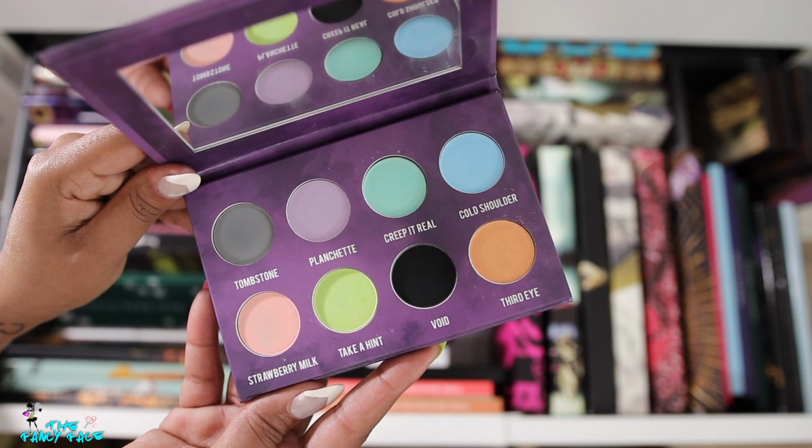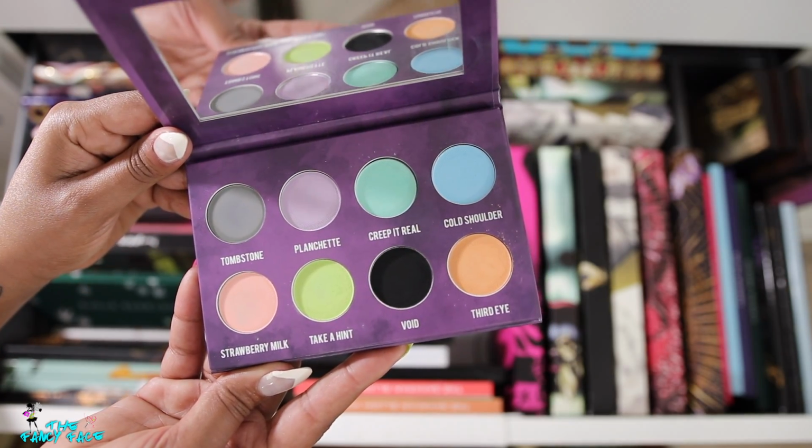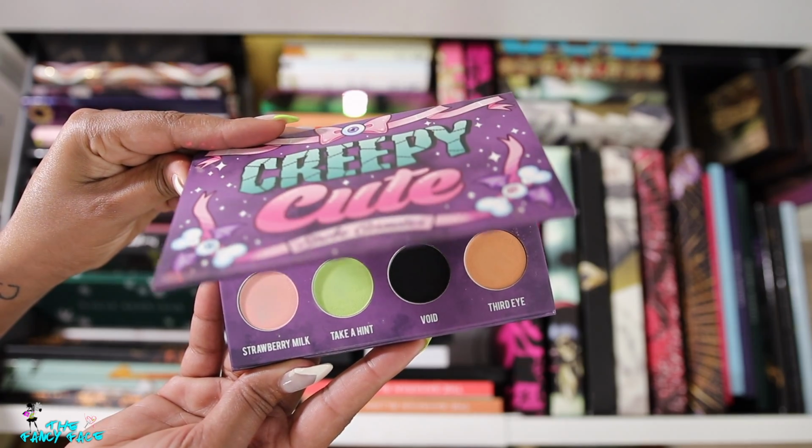So this is really cute. It has pastel shades and then that one black to be the creepy part, I'm thinking. Creepy Cute.